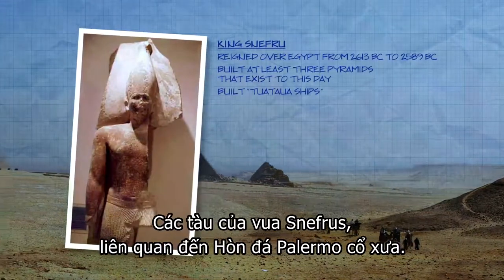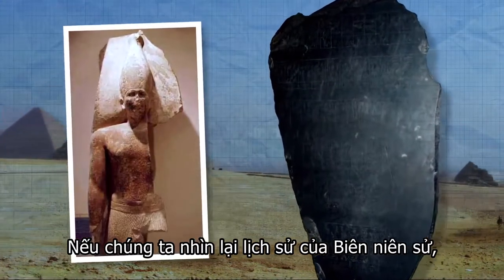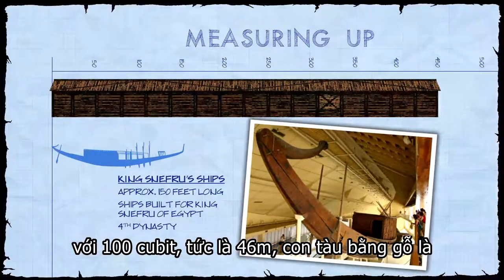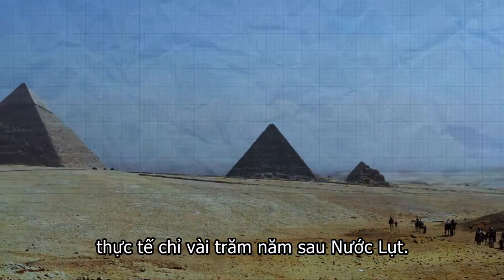King Snefru's boats, referenced on the ancient Palermo stone. If we now look back in the annals of history, we find ancient Egyptian inscriptions on this stone of a 100 cubit, that's a 150 foot wooden ship, that was part of the 4th dynasty fleet of King Snefru, a matter of only hundreds of years after the flood.